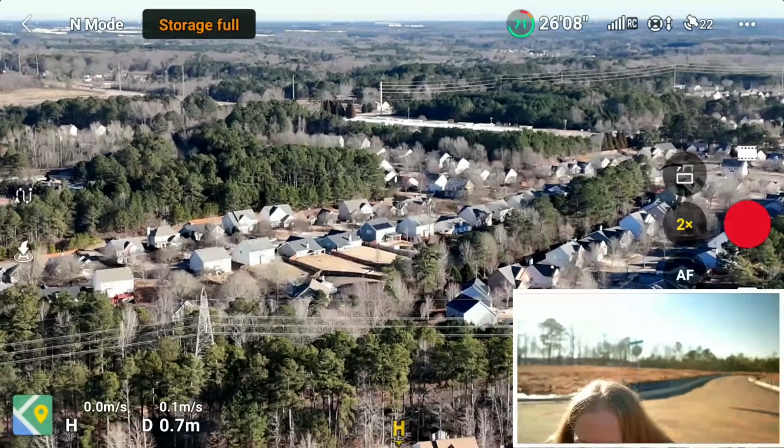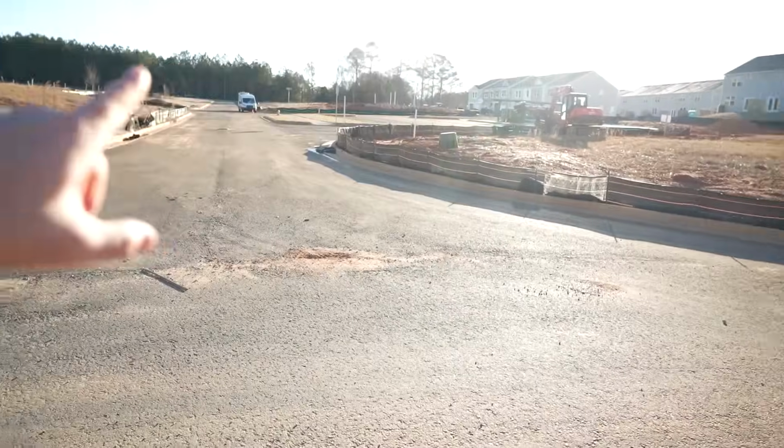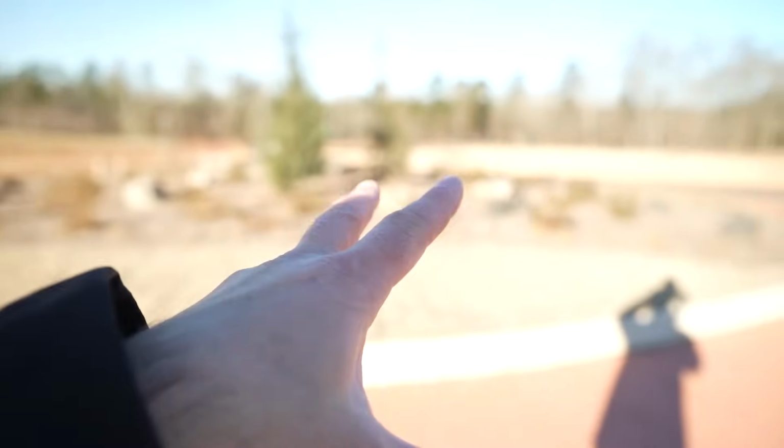Yeah. Awesome. We're near the entrance of Greyson Parc by the roundabout, and I just wanted to give you guys a 360 because not only do they have all these new homes behind me, you guys can see those look like either apartments or townhouses, so a lot of stuff right there. There's the sales office. You can see all of this land right here is still needing to be developed.